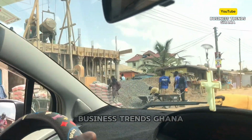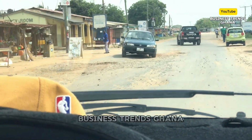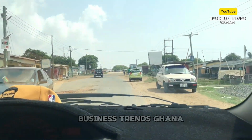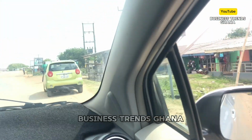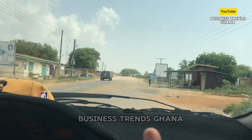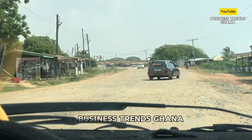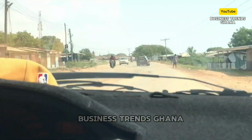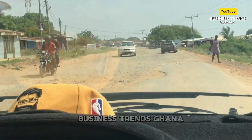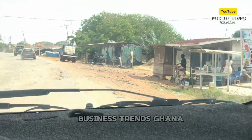The road in the township is kind of like a mixture. It's a tarred road, but it has a couple of potholes in it. But it is not something that is discouraging. If you are holding a saloon car, you can easily move without any problem. And if you are holding a 4x4, then that is bingo. So ladies and gentlemen, this is what we're talking about, and we are still moving and going forward.